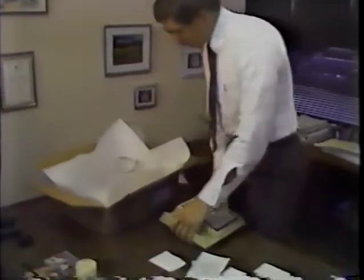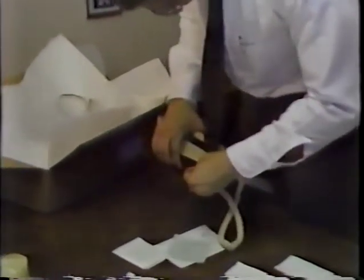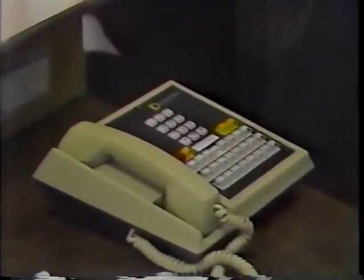Datapoint's nationwide network of highly trained sales and service personnel are ready to supply the support necessary to keep your system operating at peak performance, 24 hours a day, 365 days a year, anywhere in the nation.